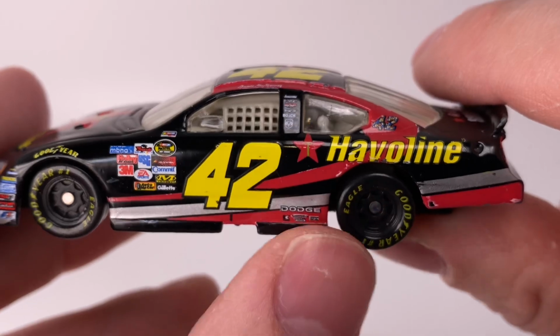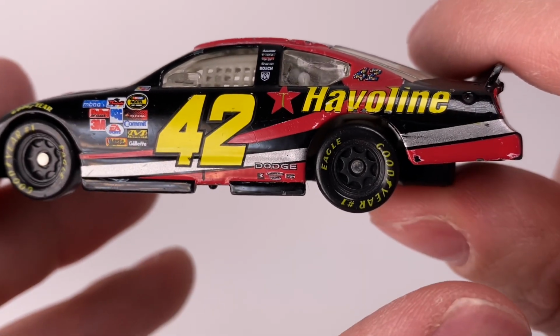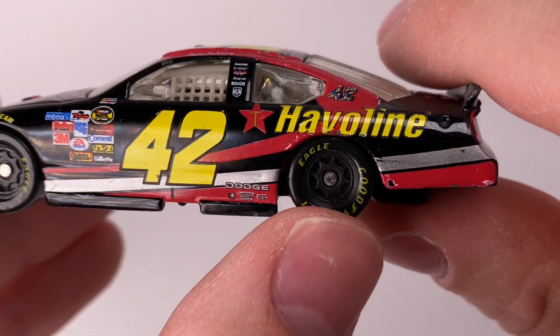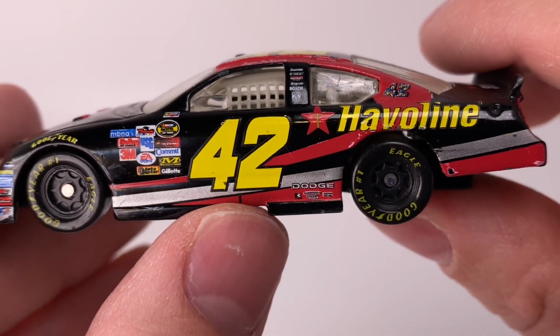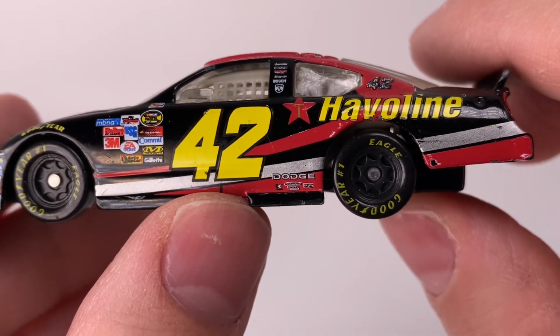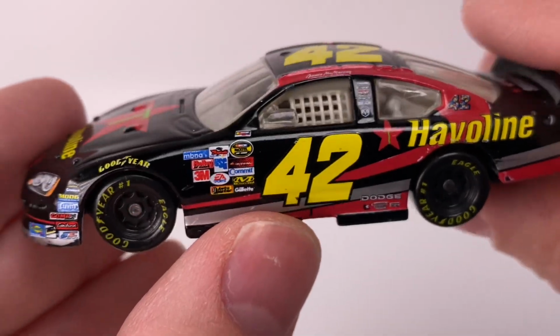I've always wanted to get all the Jamie McMurray diecast from 2005. I don't know why, but I am a sucker for the Ganassi Dodges of the mid-2000s. They had so many amazing paint schemes. I'm talking, they had, what's his name? Casey Mears. He ran a ton of great paint schemes.